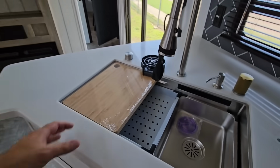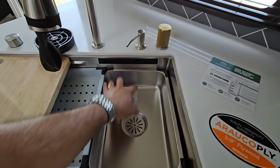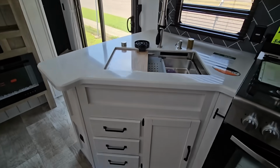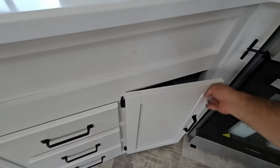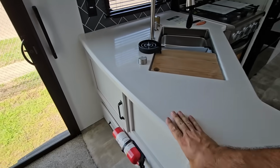It has that multi-purpose sink area with the cool little vegetable straining rack and a water flow area right here, plus your water glass cleaner. Nice light tones, like that they put the divider in there already as well. You got little storage compartments everywhere. I love the fact that it's real solid surface countertop.